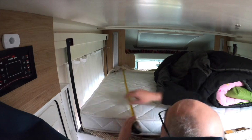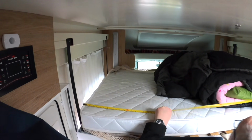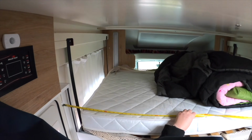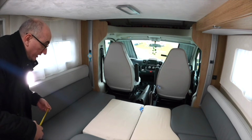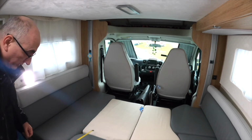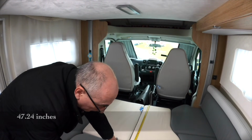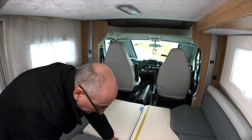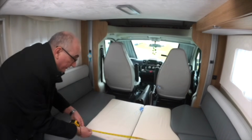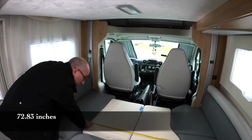1,290mm in width, or 51 inches, and the length of the mattress is 1,930. I'm going to give you it at its widest point. You have got approximately 1,200mm in width, and in length you have 1,850mm.